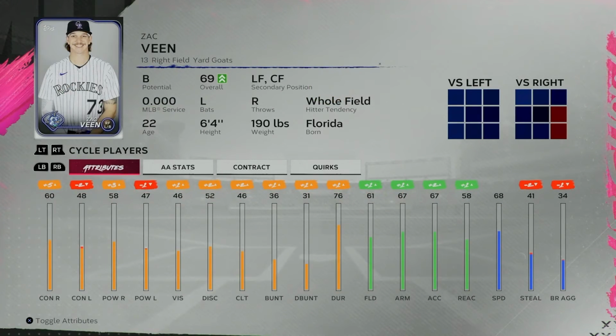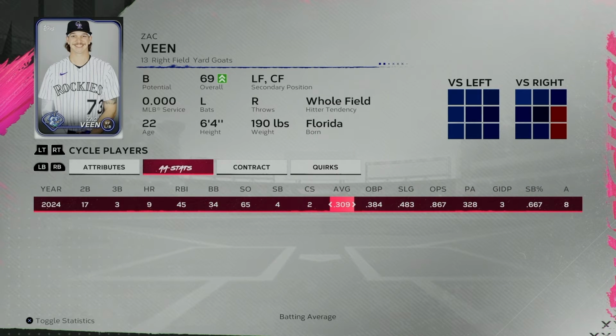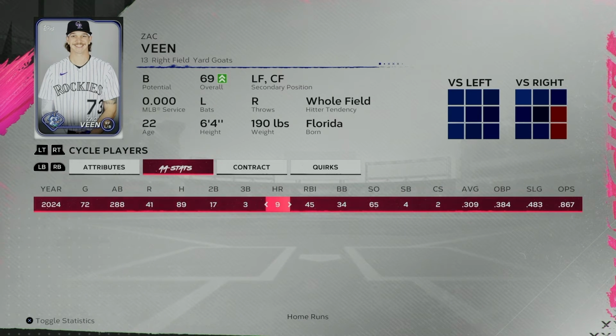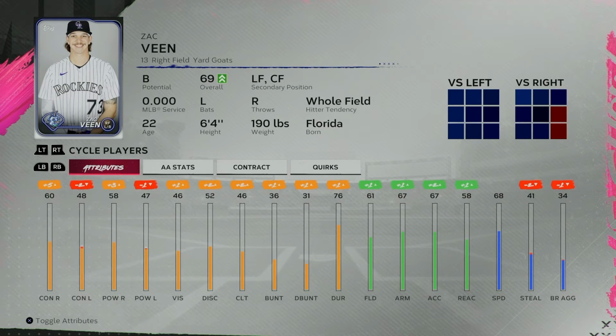Zach Veen up next, still hitting over 300. He did come down from hitting .386 at the end of last episode. We knew he wasn't going to be able to keep that up. Still an OPS above 850. Really respectable, up to 9 home runs, 17 doubles. His WAR is 1.3. He's looking really good.